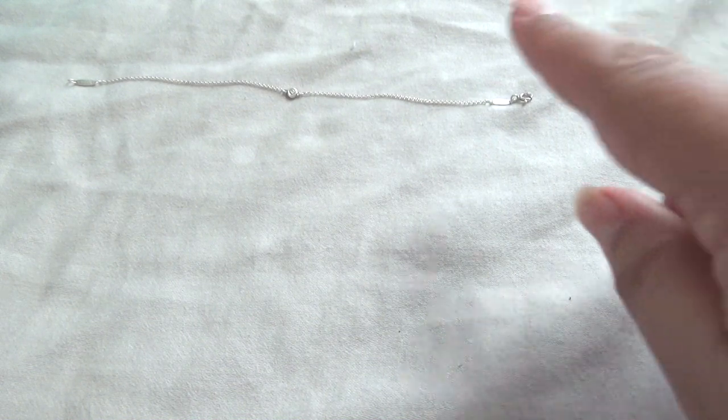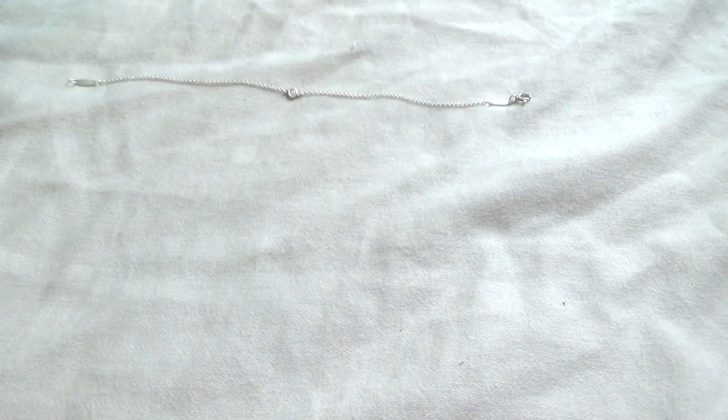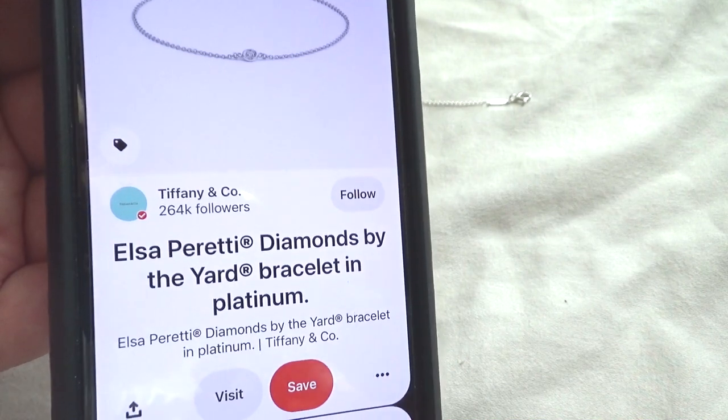Why I'm promoting this group so much is because the proceeds of what I'm getting for the things I'm selling, I'm using to buy more Tiffany, okay? So what I wanted to buy, and this is what my goal was, I'm just gonna show you guys my wish list. And you guys can't really see or tell the difference between this and what I'm going to show you, okay? But this is what I wanted to get.